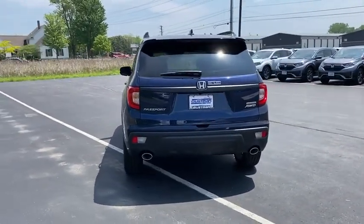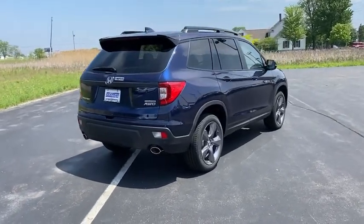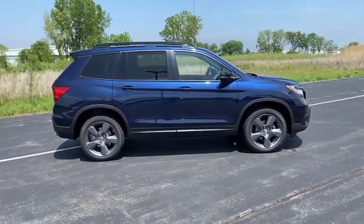Here are some of this vehicle's great options. Tire pressure monitor, heated mirrors, all-wheel drive, aluminum wheels, rear spoiler, remote engine start, power liftgate, brake assist, traction control.